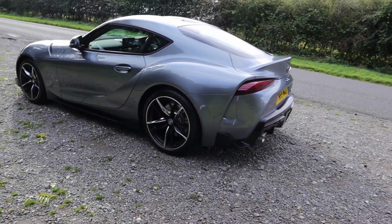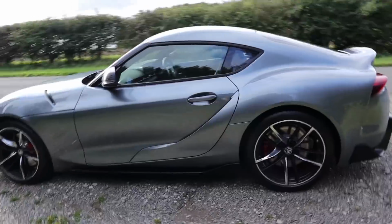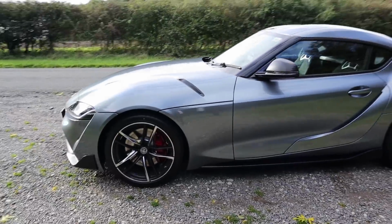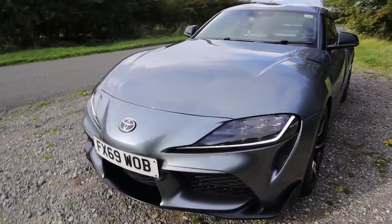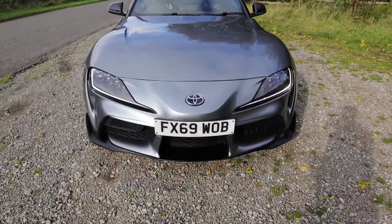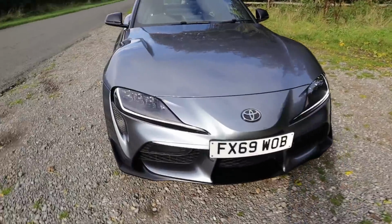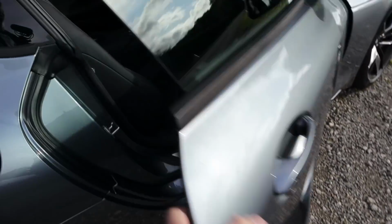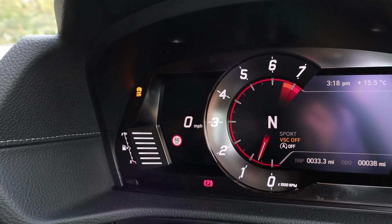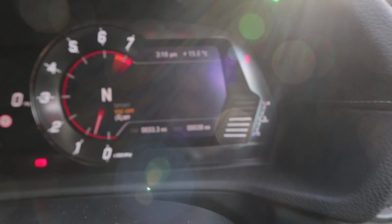So here we are with a Supra. Finished all the paperwork and everything, just driven a few miles. Give you my first impressions, I guess, and we'll have a proper look around it. I'm sure you've seen tons of Supra videos by now, but I think, personally, it's a really good looking car. But obviously everyone's got their own opinions on that. If we hop inside, I'll talk you through some stuff. As you can see, we've got traction control off. Might have done a burnout already, with only 30 miles on the clock.